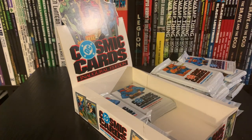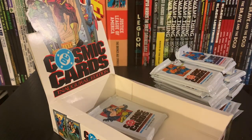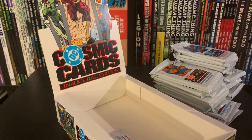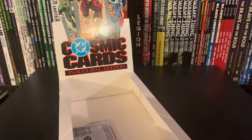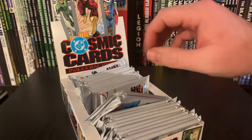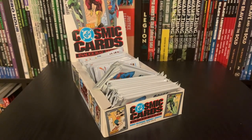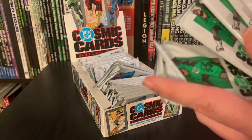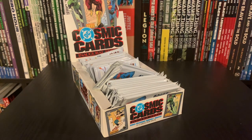So, let's see here. There's another Green Lantern. Now, there are 36 packs, 12 cards a pack, and there are 180 cards in the series that you can collect. There are also, as the pack notes, 10 bonus DC Hall of Fame hologram cards. So, we've got our Green Lantern packs here. I've got, let's see, 1, 2, 3, 4, 5, 6, 7, 8. I've got 8 packs, so we're going to set those aside and see what happens.